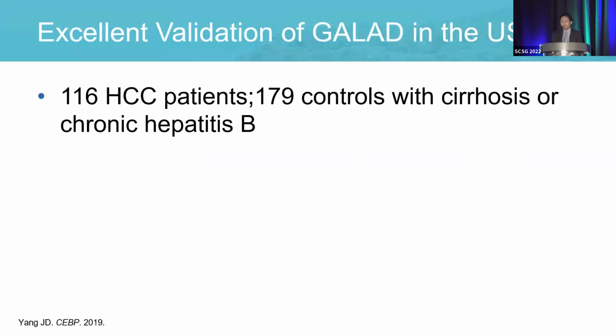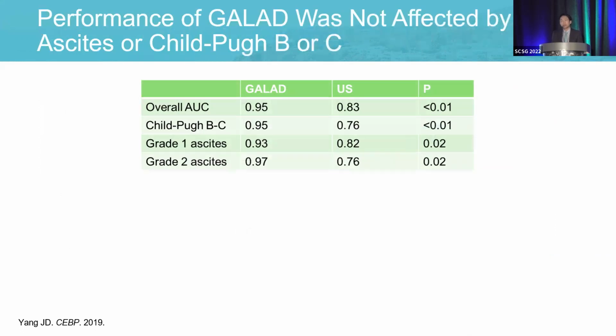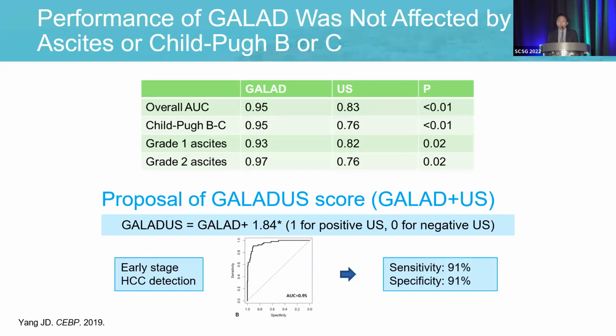And this is our study, the first validation of the GALAD score in the US, and also the first study showing the superiority of the GALAD score to ultrasound for early detection of HCC. We showed that the GALAD score has a higher area under the curve compared to ultrasound. And also, you know that ultrasound performance decreases in patients who have ascites or advanced cirrhosis. It's well known, but the performance of the GALAD score was not affected. And when the ultrasound and the GALAD score are combined, it's almost a near perfect performance for early detection of HCC.